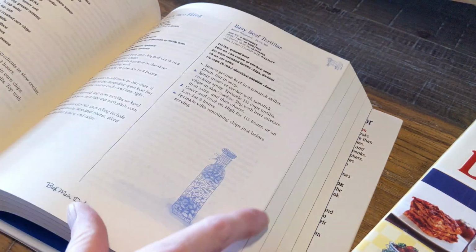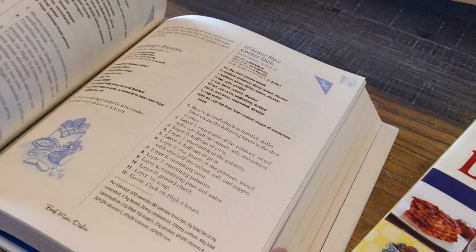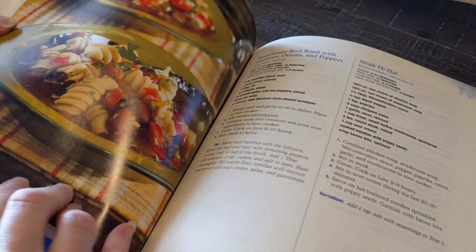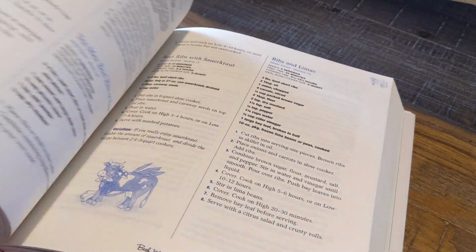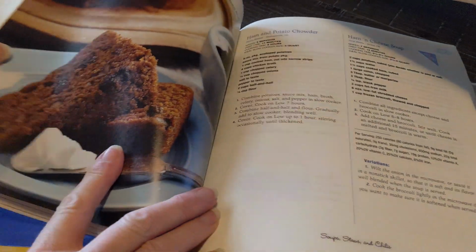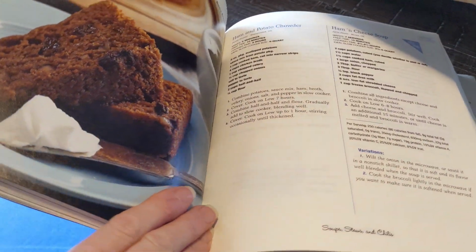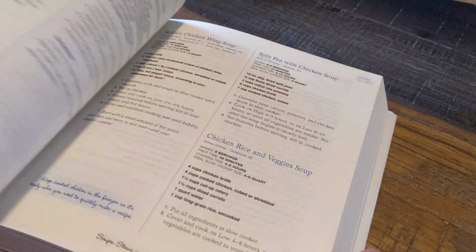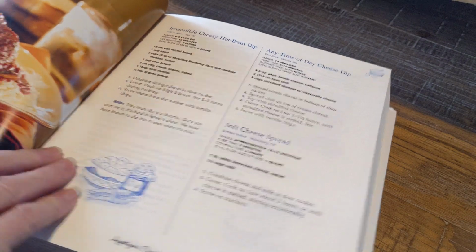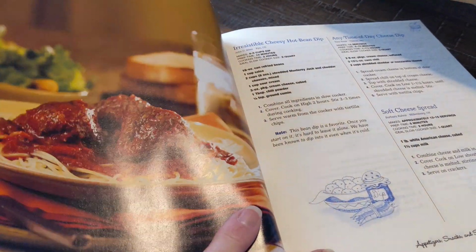So there's not a whole lot of pictures in here. Well, there's some, but not a ton. Which is fine, because you know what, slow cooking, it's kind of hard to take pictures of. Oh wow, there's even a cake recipe. So there's all different, wow, I mean, these look really, really good.